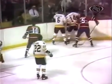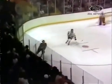LaPointe trying to get away from Redmond. Miller and LaPointe, they jam, and they get a... No, it almost was a stoppage. Referee had the whistle to his mouth. He didn't blow it. Lafleur back to Savard. Savard takes a look. Shot is wide. LaPointe back. Gives it to Lafleur. Here's Lafleur sending it right in front of the net.